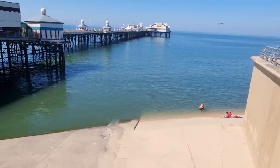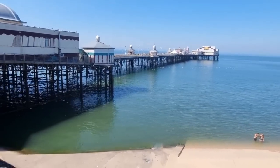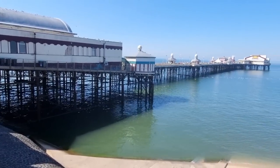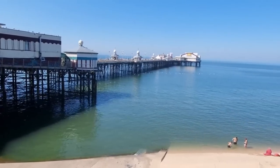A view of the sea and the North Pier for you this morning, this side of midday on the Thursday. I'm taking you to Fleetwood today, so let's just turn around, walk 20 yards and catch a tram, and I'll see you when we get to Fleetwood.